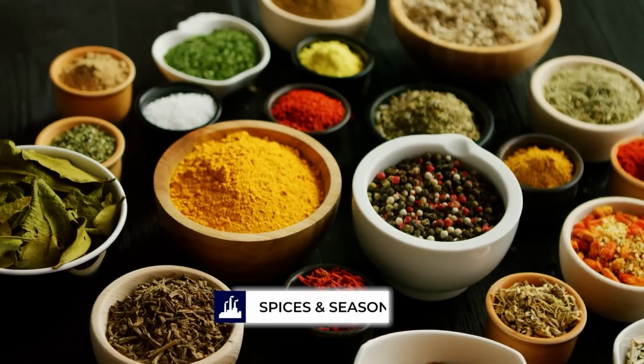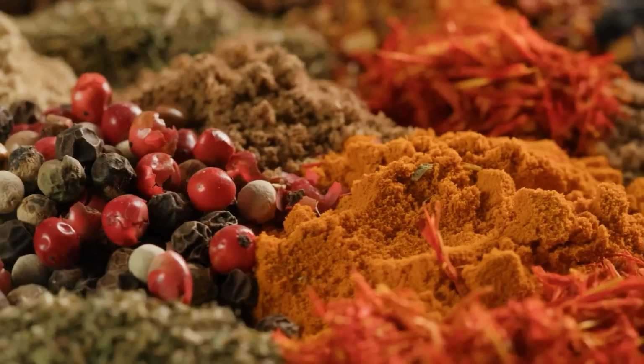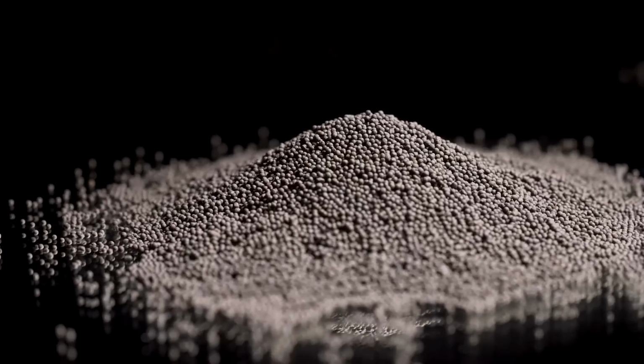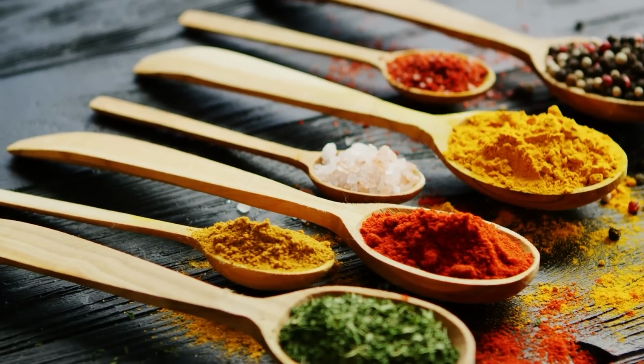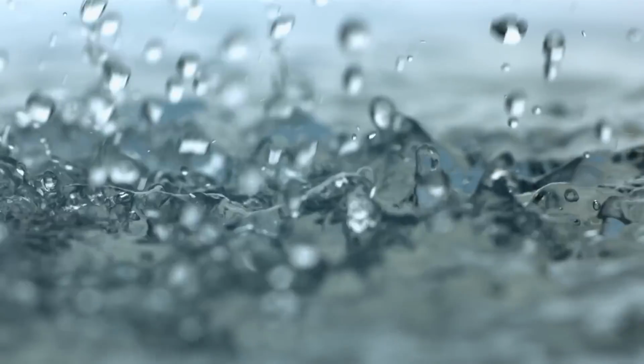And finally, spices and seasonings. Spices are essential for the sauce's warm, earthy undertones and complexity. Common spices used are cloves, cinnamon, black pepper, and chili pepper or cayenne pepper, salt, and some proprietary blend of different other spices. And, of course, a little bit of water.